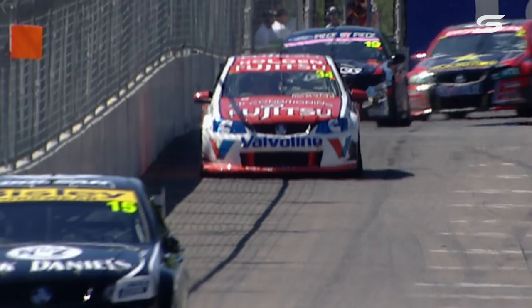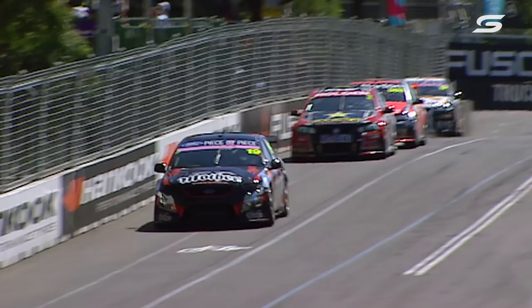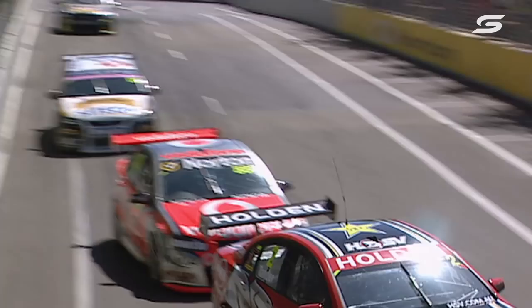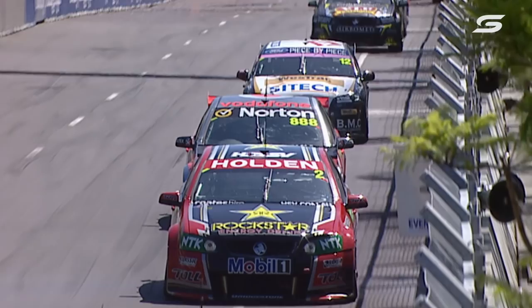Well, there's a bit of drama going back there. That's Garth Tander with Craig Lowndes. They've also had a race-long battle. And Tander must have had a little balk on the way out of the bus stop section there, because Lowndes definitely had pace. And it's not over, because Garth has blocked all the way down the straight and down at Don Fraser Avenue. This is turn nine. And Craig will be starting to get a little frustrated with this. It might be okay on the last lap of Bathurst, but for him right now, he has got championship written all over this move, and he's going to have to do something about it.